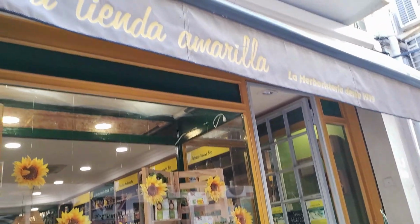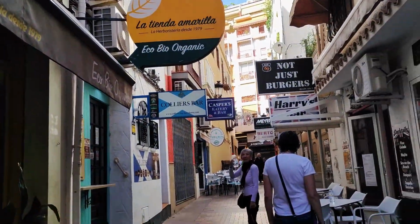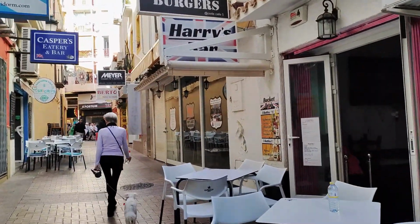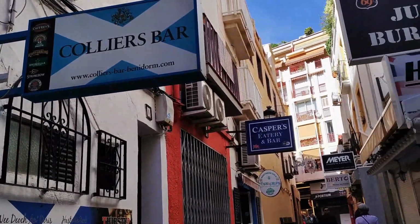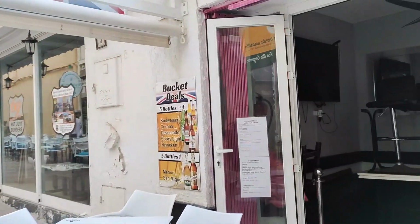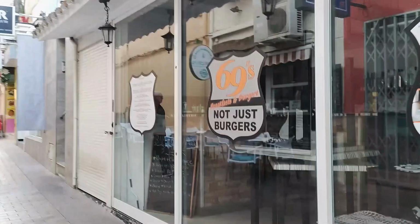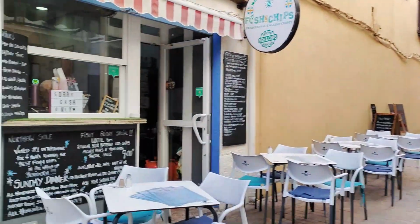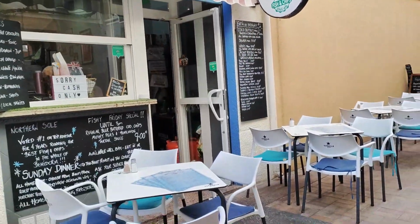Panning round, we can now see the other sides of the herbalist shop and the bars Colliers and Casper's. And then on our right hand side again, we pass the premises of 69's Not Just Burgers restaurant, who can offer you gourmet burgers, cooked breakfasts and more. We now pass the outdoor terrace of the Northern Soul restaurant, which we passed near the beginning of this vlog, where regular cod, chips and peas will cost you €12.50, or why not go large for €2 more.